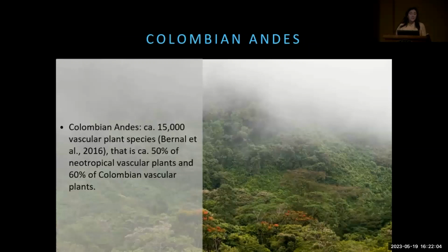Plant diversity in the Andes, in the Colombian Andes, is outstanding. There are at least 50,000 vascular plant species recorded, and they represent 50% of all neotropical vascular plants and 60% of the Colombian vascular plants.